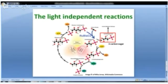And it cycles round to do this several times so that you can form a 3-carbon sugar. Once you have your 3-carbon sugar, you can basically bind it to another 3-carbon sugar and form 6-carbon sugars, which hopefully makes sense. But the 6-carbon sugars have common names that we're a bit more familiar with. One of the most common ones is glucose. So these are the sugars that we're after from the reaction of photosynthesis.